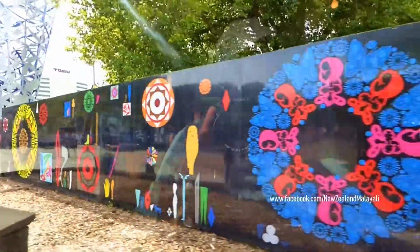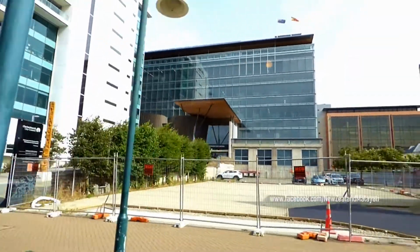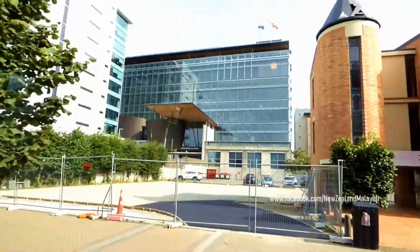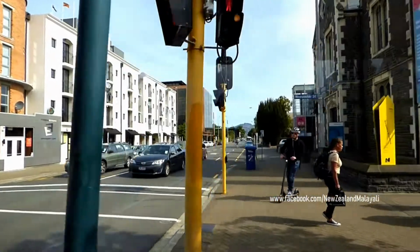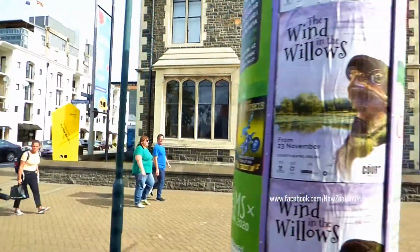You can never get used to them. Well, they're actually closed for the evening. There's still a bar open there if you like. They'll be opening in time. And this was actually the home of our university once upon a time, the second university to be established.